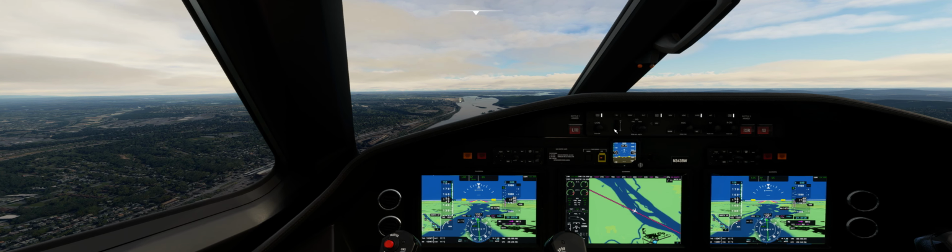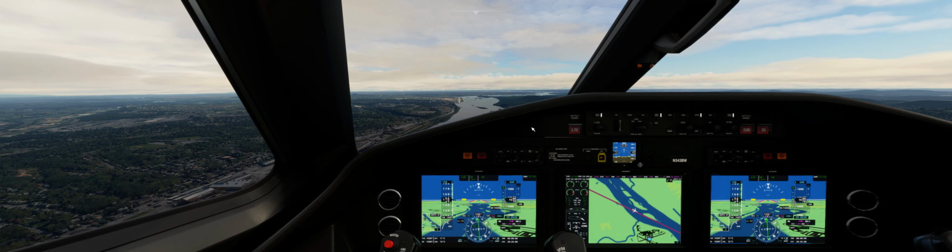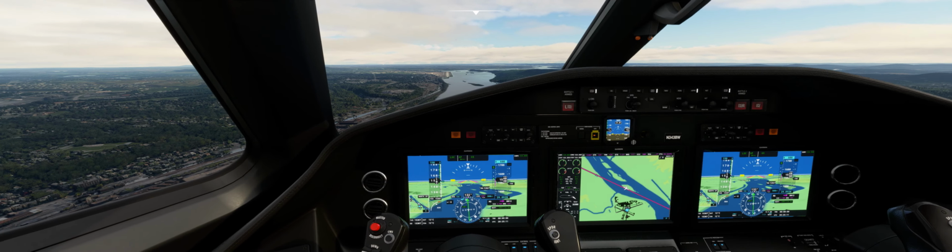Wind's kind of coming at us like this. That might affect our landing, or at least the beauty of it. Mill of some sort. Train tracks. Look at that. Good golly. I just want to look out the window. Look at that. There's the airport I mentioned.